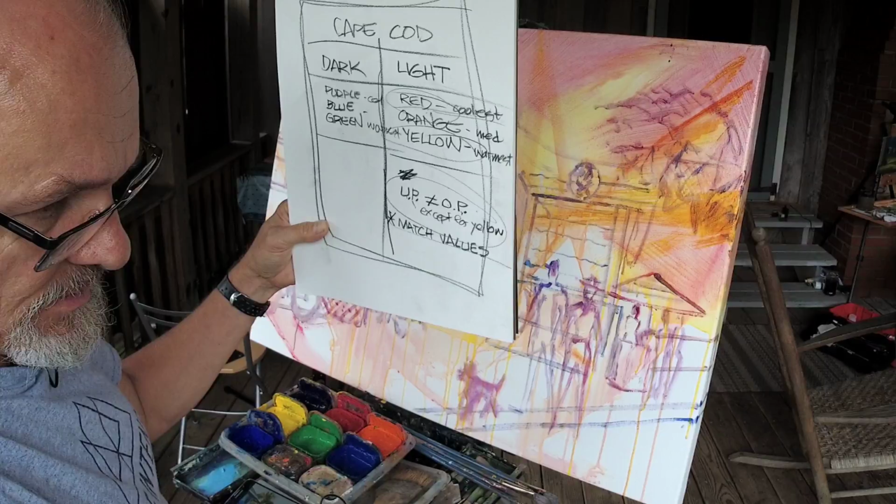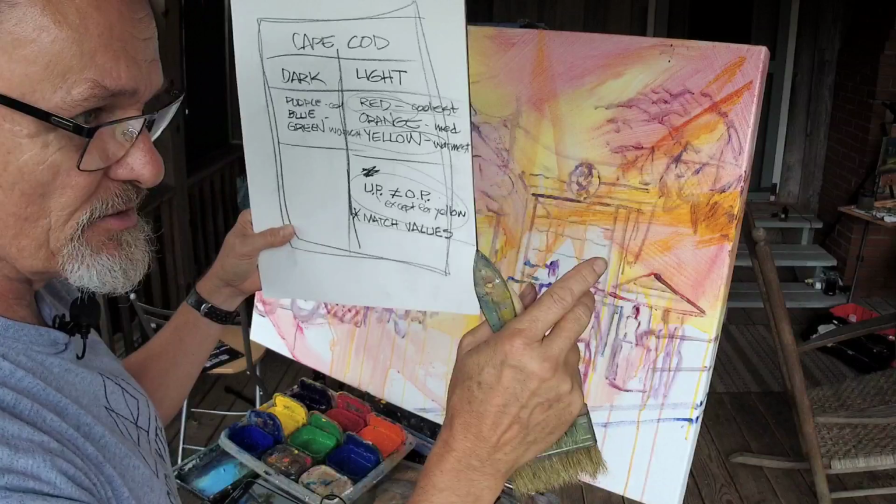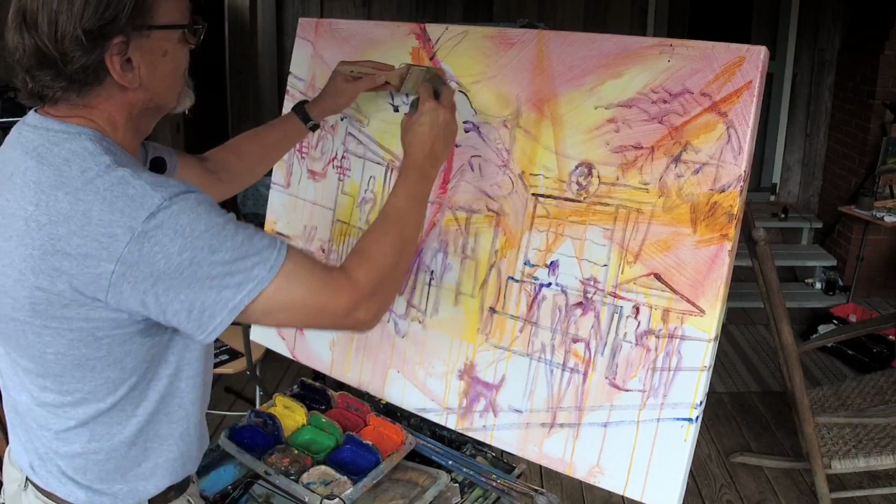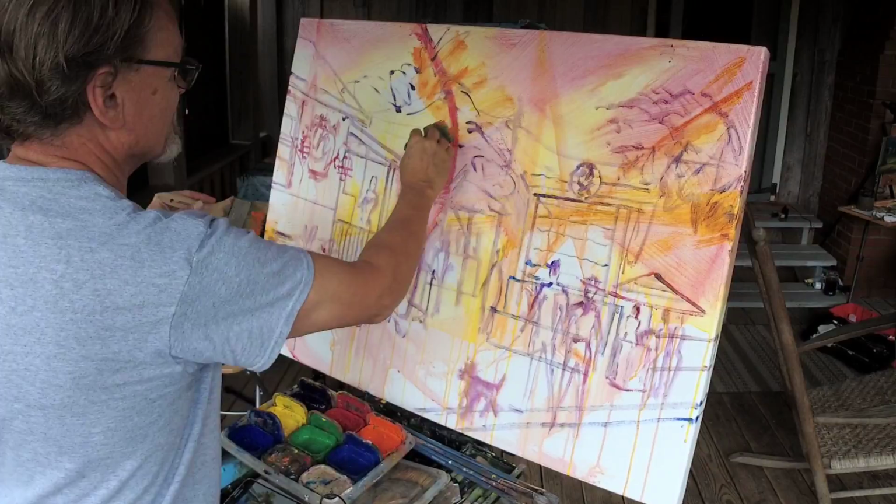That's a mid. Green is not real warm or real cool. Mid. So I'm going to go with my mid orange behind. I ought to be able to do this without much thinking. I'm just going slow to try to not screw up too bad.